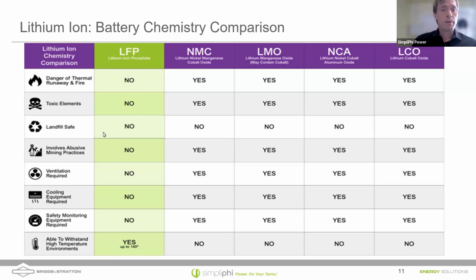The LFP battery chemistry also doesn't involve the mining of cobalt, which is typically done in Africa, often in the Congo. Mostly the Congo is known for this. And there sometimes can be challenges in doing this ethically, right? And so cobalt is one of those elements that is surrounded by a cloud of abusive mining practices.